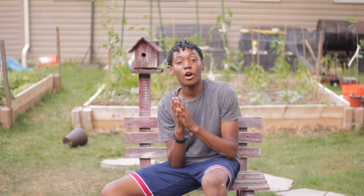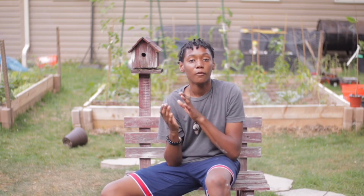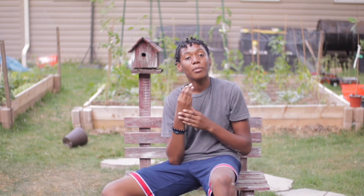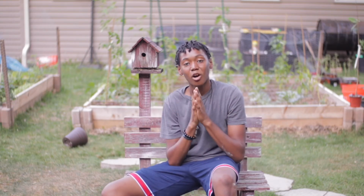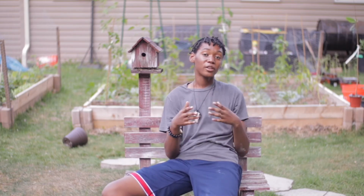Try out square-foot gardening, look up some more information on it because it's a very easy way of gardening and getting a ton of production. I've only shared 3 ways, but these are just the 3 ways that it's helped me out as a first-time gardener myself.